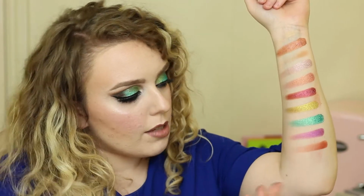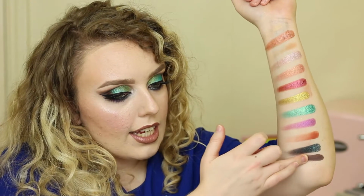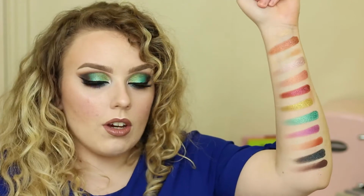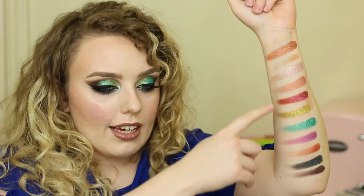The mattes aren't anything special there, are they? Respect. And then we have Keep It 100. There you go. I mean, as you can see, the metallics are incredible. These ones, Christmas, right? Like the perfect Christmas look in 3 shades. There's really nothing bad to say about these swatches.